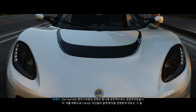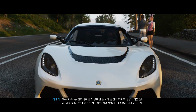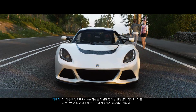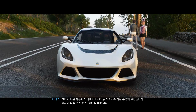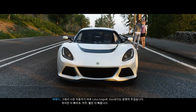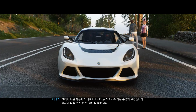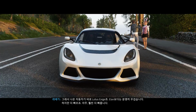The Elan Sprint was a financial as well as an engineering success for Lotus, validating their approach to design and resulting in a whole family of light, agile roadsters. Which brings us to this, the Lotus Exige. It's heavier than the Elan, admittedly, but it's faster. Much, much faster.